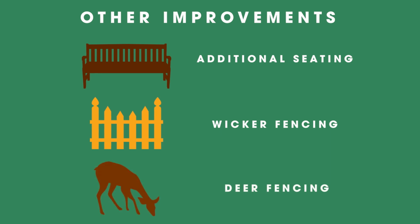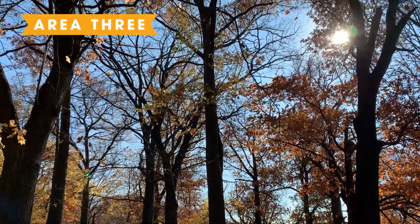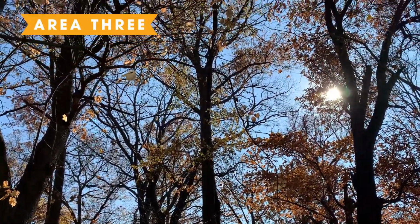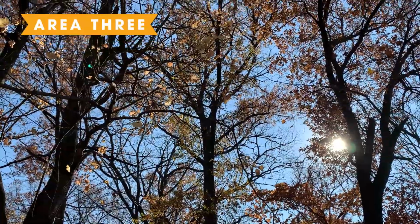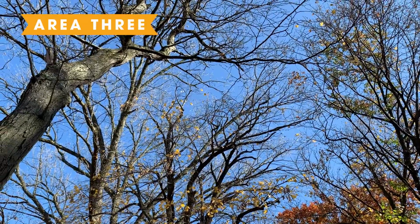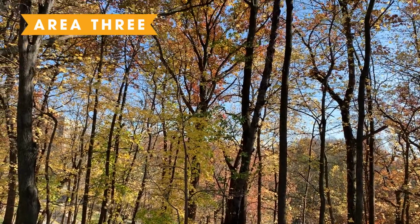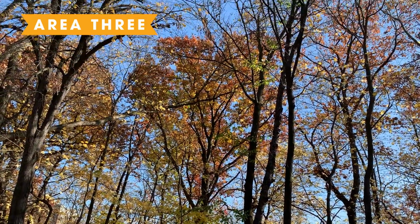Other improvements will include additional seating, as well as an ornate woven wicker fence and deer fencing to protect the garden from deer grazing. Area 3 focuses on the ongoing planting and restoration of the existing tree canopy and woodland areas. Flagstaff Hill is home to many mature canopy trees, many of which are beginning to decline in health as they continue to age. So the goal of the restoration effort is to plant new trees now, providing time to grow and mature and fill in the gaps in the canopy to ensure there's little to no canopy loss as the older trees die off. The restoration work will also include restoring understory planting in the wooded areas, providing for a healthier, more biodiverse woodland.